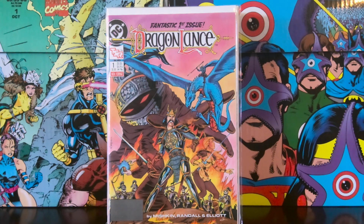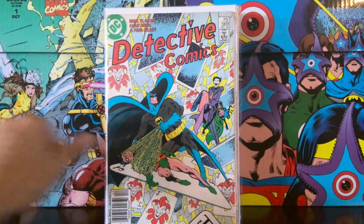Dragonlance, number 1. Yeah, I know. Well, I only paid like $3 or $5 for it, but this was like the flavor of the week FOMO book a couple of weeks ago, so I just can't resist picking one of those books up if I happen to stumble across that out in the wild, so why not?